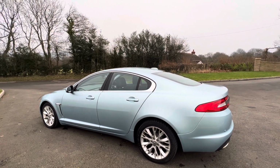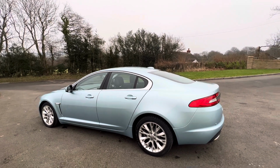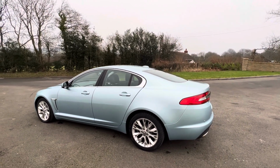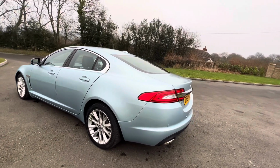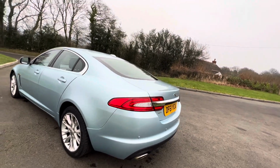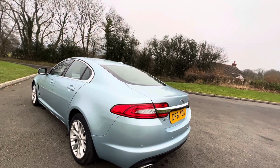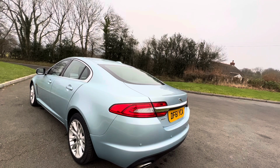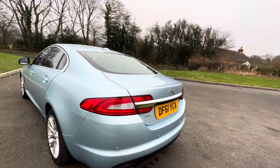So it's a 3-litre diesel model, this is, with the 8-speed automatic transmission. They do a 2.2-litre diesel as well. That's a 4-cylinder. It's a little bit more agricultural than this. I would personally always prefer this 3-litre engine in my XF. It's a much nicer car. It's much smoother with a 6-cylinder, and that suits this car down to the ground.